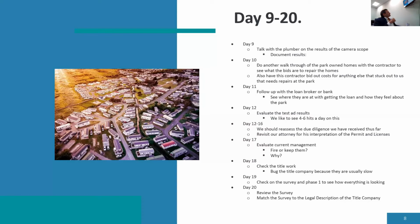Day 19, check on the survey and phase 1 to see how everything's looking. The phase 1 is going to dictate whether you need a phase 2. The phase 1 environmental is a report that shows were there any underground tanks, was there any chemical spills, right? Mobile home parks, depending on the area, sometimes there's meth labs that have blown up. What could that affect? These are real things that happen.